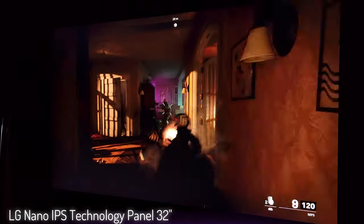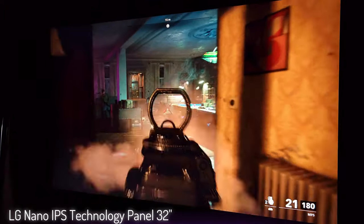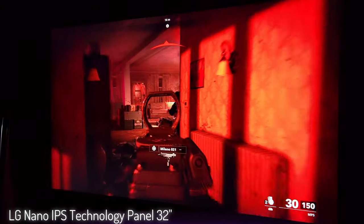Forget about the HDR rating on this monitor. It's non-existent. It makes the images too dim for my liking. At the beginning of the PlayStation video, the image was too dark, and for the gameplay, I had to put it up to SDR mode as it was too dark for the video to record.